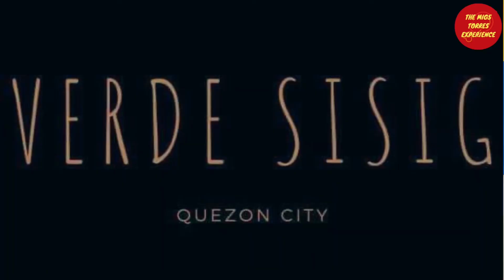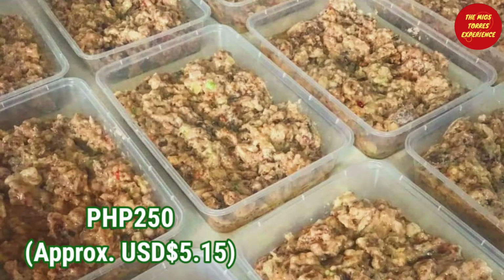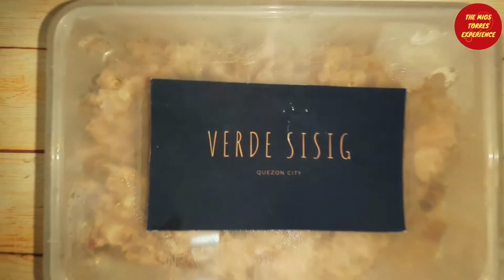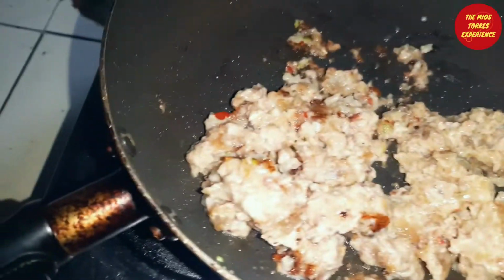This sisig that we will be having today is from Verde Sisig. They're a startup seller that's been making this sisig for years now, and I'm really glad that they're letting us enjoy this now commercially. Now, I'm really looking forward to tasting this sisig. You see, I like sisig. And Verde Sisig comes to you frozen, so you can actually cook it the way you want to. If you would like to make it crispier, or if you want to make it a little chewy.